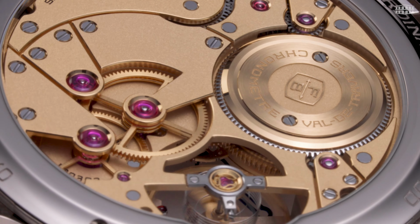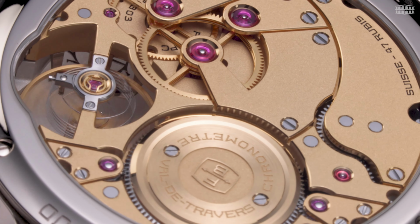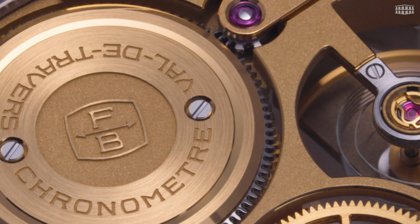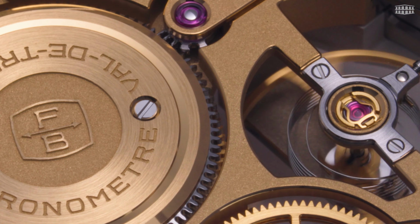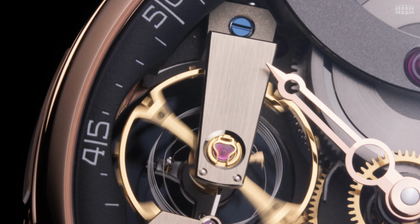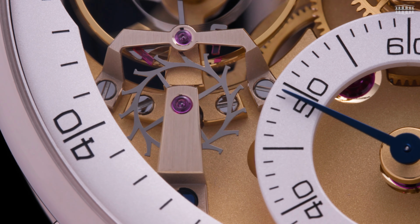The movement is also home to a new variable inertia balance, equipped with 4 fine adjustment screws and 12 load screws. Ferdinand Berthoud spent 2 years perfecting the adjustments of the regulating organ before obtaining an official chronometer certification, which is a first for such a movement. This is an obsession with the details to the highest degree.